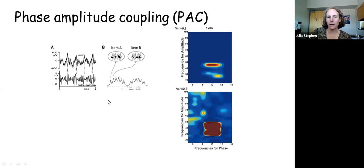And this is one way that people really think that you can have communication between distant areas, right? With high frequency oscillations, the problem is that you lose phase information because they're oscillating too quickly. So how do you actually connect different brain areas that are a long way away, where you still have to wait for the information to transfer from one location to another? This phase amplitude coupling seems to be one possible mechanism for managing this long distance communication within the brain.